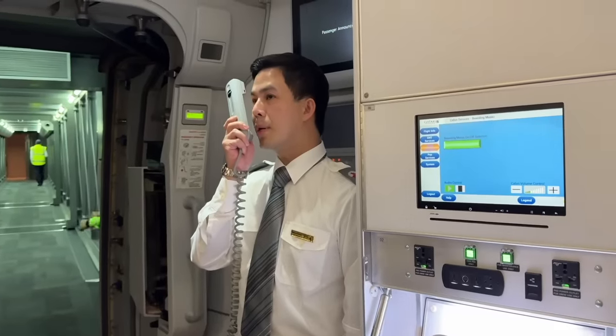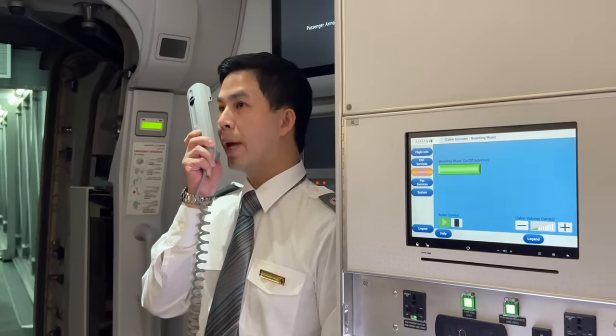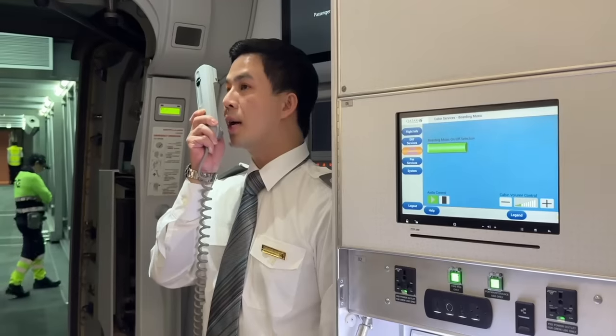Once again, ladies and gentlemen, all customers have now boarded and this aircraft is now ready to depart to Bangkok, Thailand. This is our ground staff to disembark the aircraft.